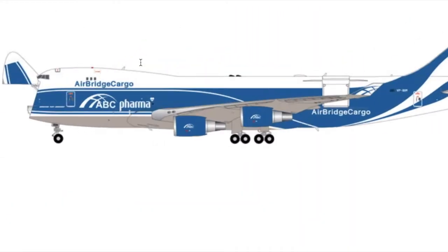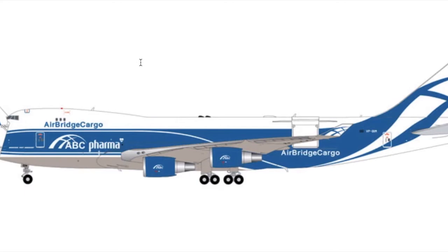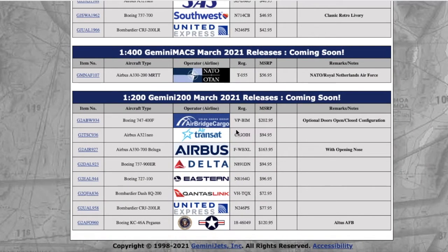This is actually a 1 to 200 aircraft. It's interactive too. This is actually pretty cool. Gemini are actually, from what I'm seeing, starting to expand their interactive line to the 1 to 200 models. So that's pretty cool. And yeah, this is what it looks like. It's just a normal Airbridge Cargo livery, and it's an interactive aircraft. Basically, the registration is Victor Papa Bravo India Mike, so it's obviously a Russian registered aircraft. And the price is $202.